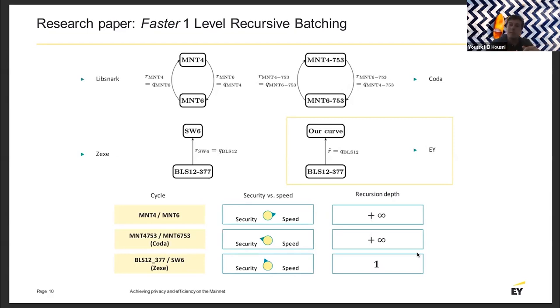And pairing based means that the zero knowledge proofs that we use require a special mathematical object that many of you might know as elliptic curves. So those elliptic curves should have an efficient operation that we call pairing. So all we have to know is we need special elliptic curves that we call pairing friendly elliptic curves.